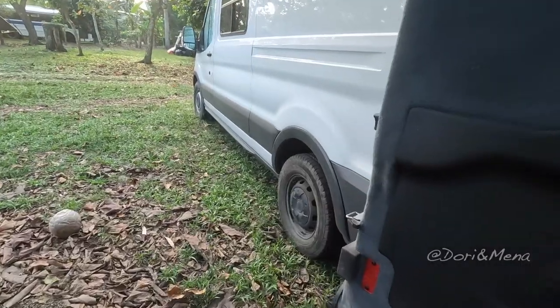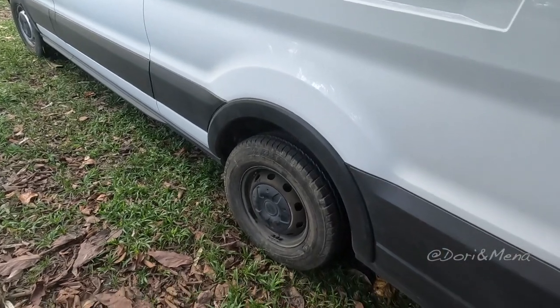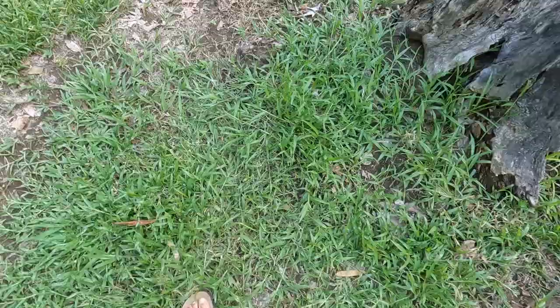So we're back at the campground. And just gonna keep the spare on. It's a full-size spare, so that's a good thing. So she got one new shoe. So yeah, I'll show you guys what happened. It's not because it was an older tire. Even if it was a newer one, I think the same thing would have happened.